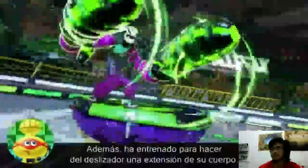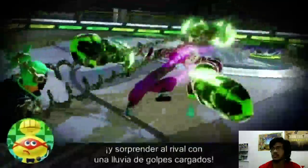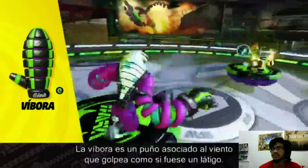His strong body has been trained for snakeboarding, letting him slither like a snake on the ground as he pounces on opponents with charged up consecutive dashes. Here are his signature arms. The Slamamander is a whip.